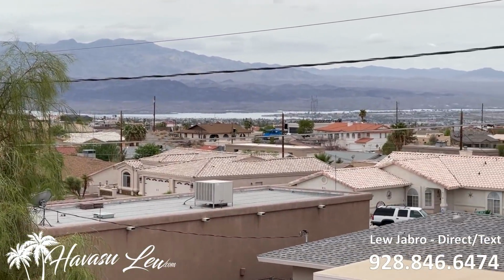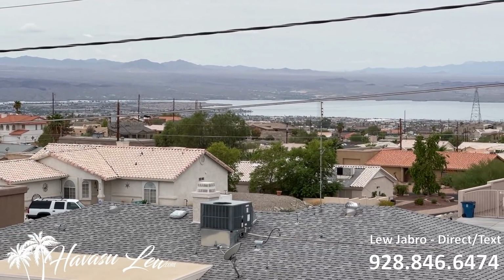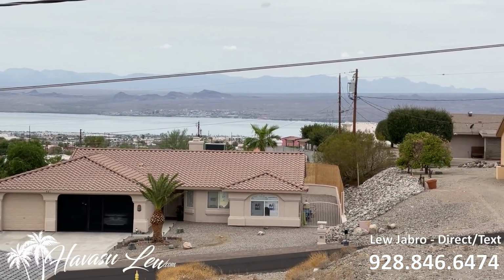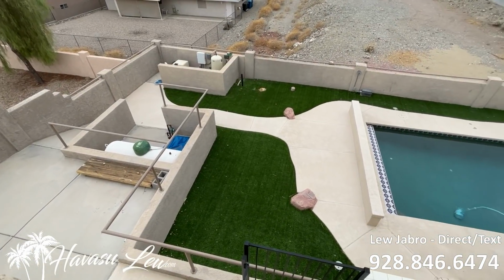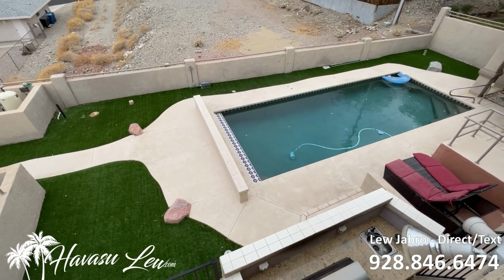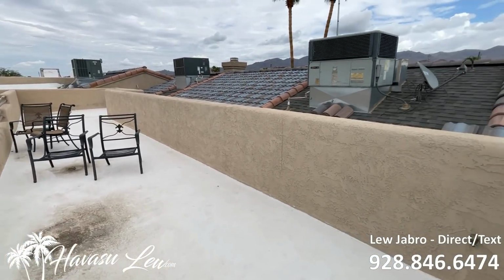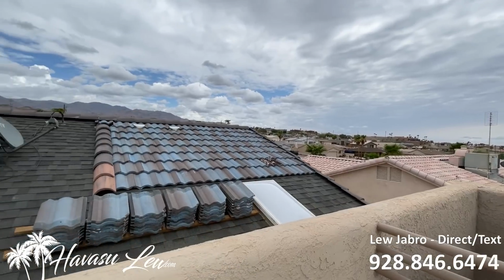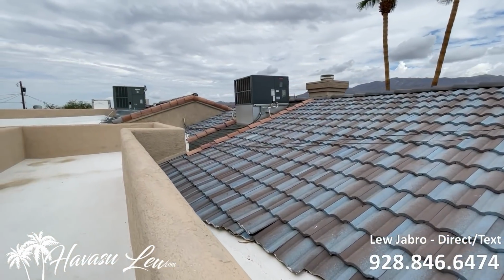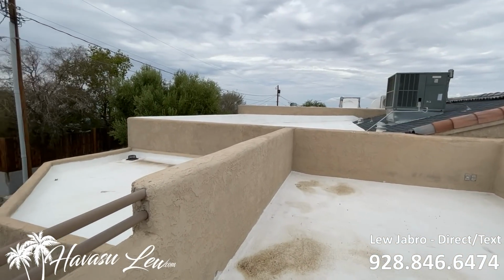So you have a killer lake view. You can see the whole island right there. See the fireworks, the whole lake pretty much. Here's your little rooftop view. Got some artificial turf, nice pebble tech pool. Beautiful day in Havasu today, only about 85 degrees. We're ready for a little bit of cooler weather for sure.